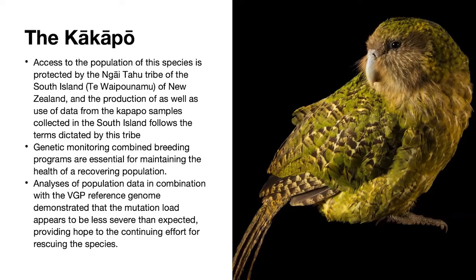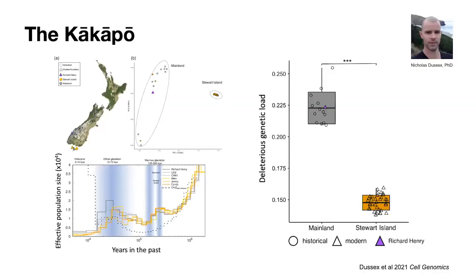So for this project, we worked with Neil Gemmell's lab down at the University of Otago, and essentially we were able to look at the population data that they're collecting using primarily eDNA, holding it up against our reference genome. They've been able to show something not expected, but at least positive, in that the species is looking better than we would expect, which let's go into here.